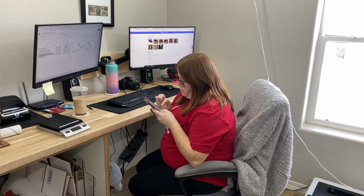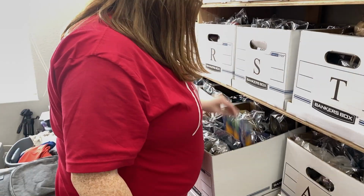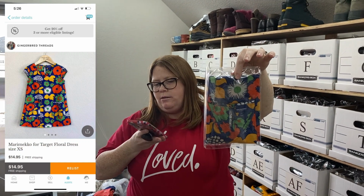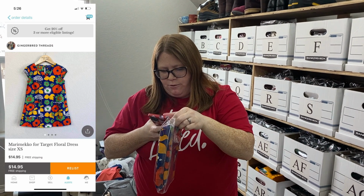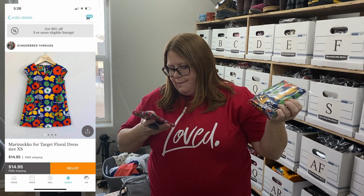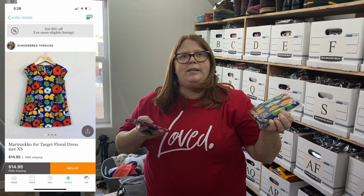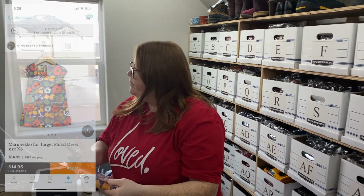All right, so box AF. This was a Mary Meco for Target little girl's dress, and it sold on Kitizen for $14.95 free shipping. I only paid $1 for this at Goodwill, and so after the $3.85 shipping label and Kitizen fee, I made $9.27, so about $8 and some change profit on that, so not too bad.